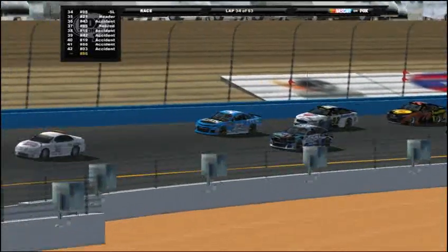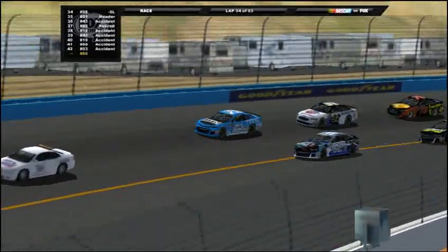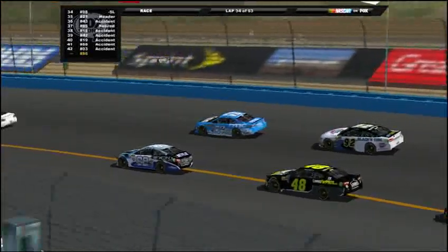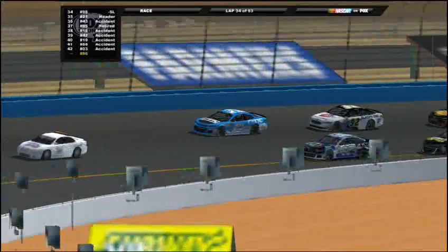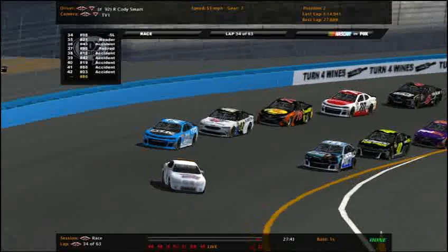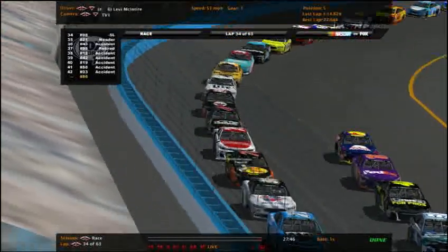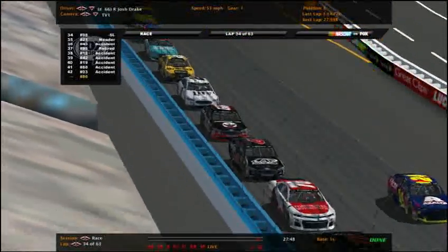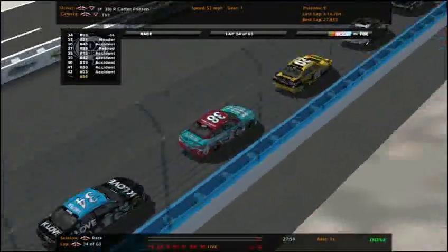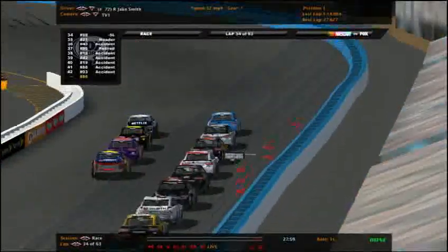All right. Welcome back to Phoenix as we're just past the halfway. Here at Phoenix, and we're coming to the green flag. We've got Jake Smith the leader, Cody Smart second, Kev Shearer third, James Qualls fourth, Levi McIntyre fifth, Josh Drake in sixth, Dylan Young in seventh, Emmanuel Hartnett in eighth, Carter Friesen in ninth, and Trey Wright into the top 10.